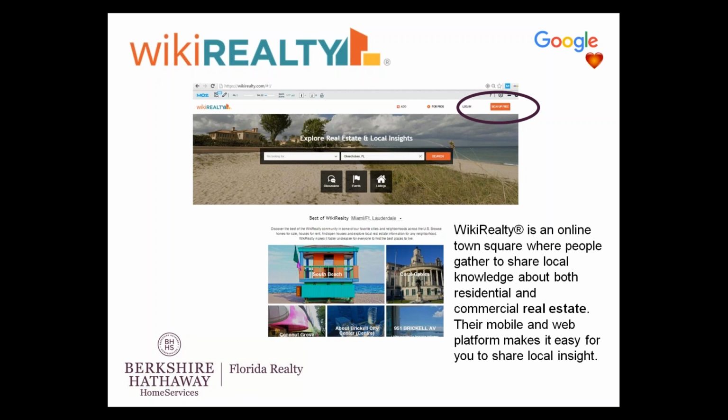Maybe there's a new Starbucks opening. Maybe there is an, excuse me, I know the Delray Affair is this weekend. I would put that information, if I had a listing near Delray Beach, I would absolutely set up my profile on wikirealty.com and make sure that I share that information. Hey, if you happen to be in Delray Beach, going to the Delray Affair this weekend, please check out my listing at whatever. It's a great way to connect with the consumers, again, because in a search, Google loves this type of hyper-local content, which you cannot get through a data feed.